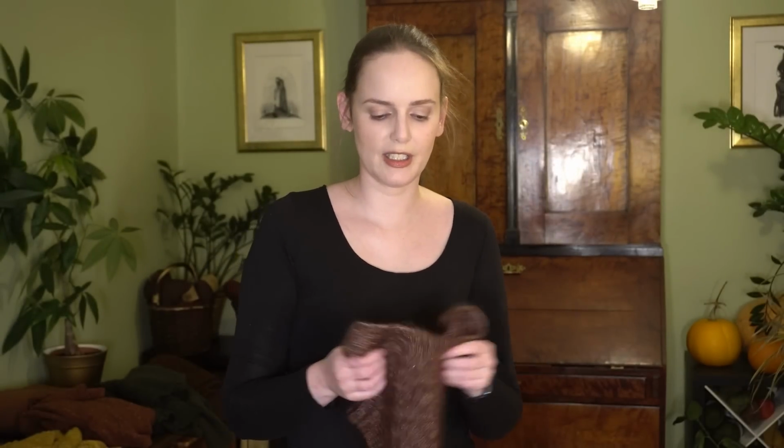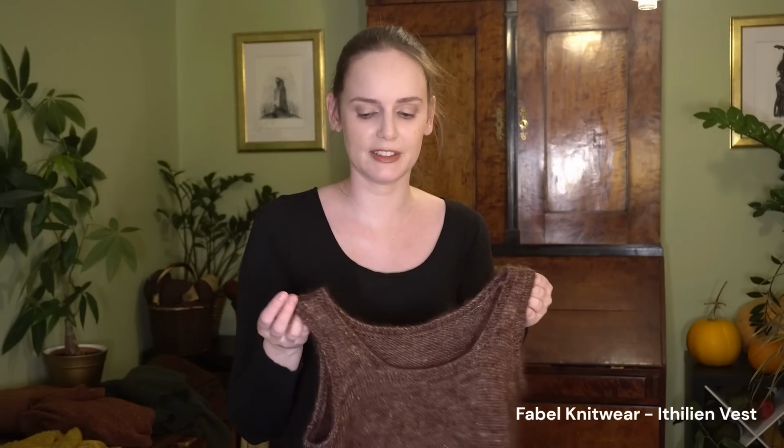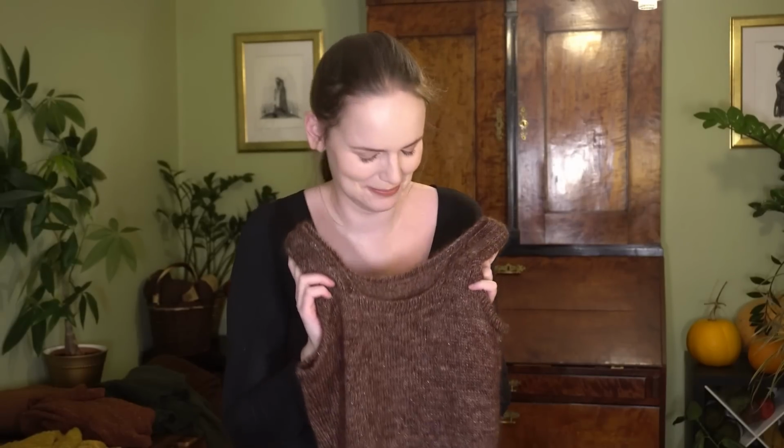The next thing I made in December that year was this, my first Fabel Knitwear pattern. It's the Ithilien vest. I knit this in Fabel Knitwear's Athena and silk mohair held together. Also really simple, really quick knit. It has gold stellina in it, so it's a bit sparkly. I really like it, but I've never worn it. But I will wear it in the future.